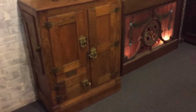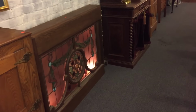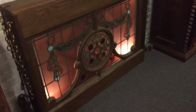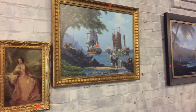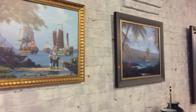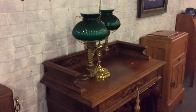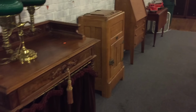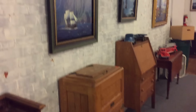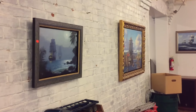Ladies and gentlemen, there's a nice oak ice box. And look at this, again, architectural items. Look at that great stained glass panel. Wow, fabulous. And again, more oil paintings. Again, Raymond Massey, our good friend. Good Victorian furniture. This would make a great hostess stand or maitre d' stand. Again, another nice oak icebox. More Raymond Massey.